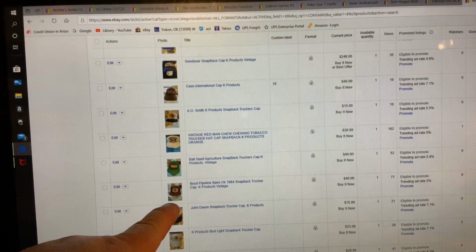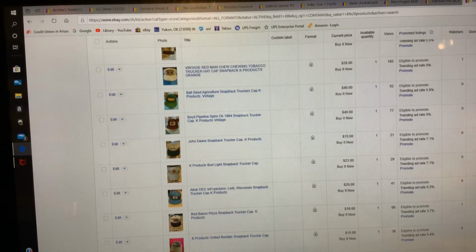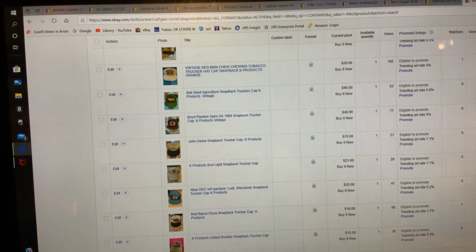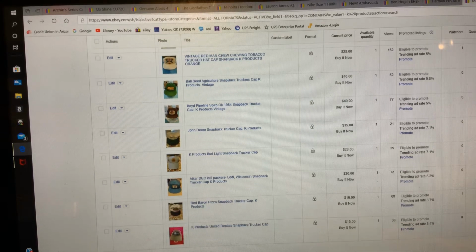There's a pipeline, Boyd Pipeline, 1984. I'm really surprised that hasn't sold. John Deere with the signature. It's not worth a whole lot. Bud Light K Products. Alcar DEC International Packers in Wisconsin. Red Baron Pizza, that's not worth a whole lot, but it is K Products. And then United Rentals, which is a machinery construction rental company.